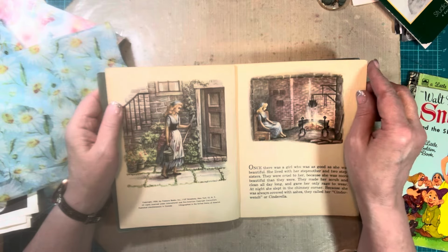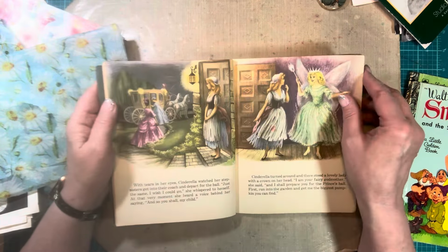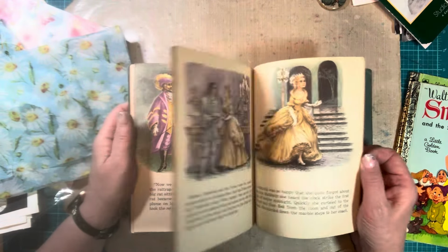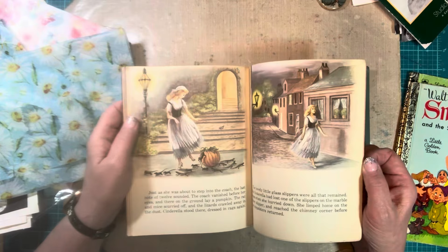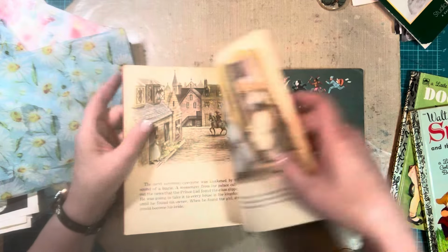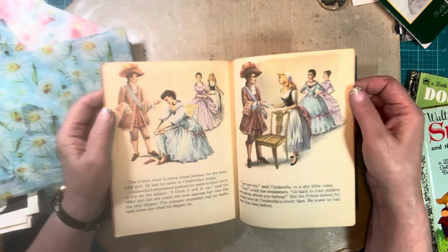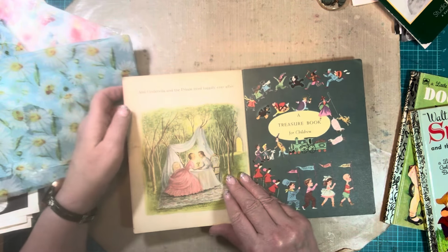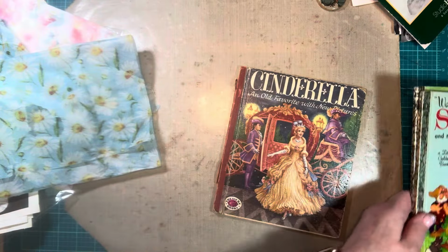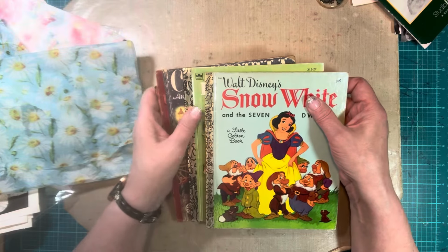1954. This one does look that old, but it's still in good shape. It's got beautiful illustrations. They're not Disney, which is good. I love the Disney Cinderella, but it's nice to have a different type to make a journal with. Well, those are really fun golden books. I will add them to my stash, to my list of journals to make.